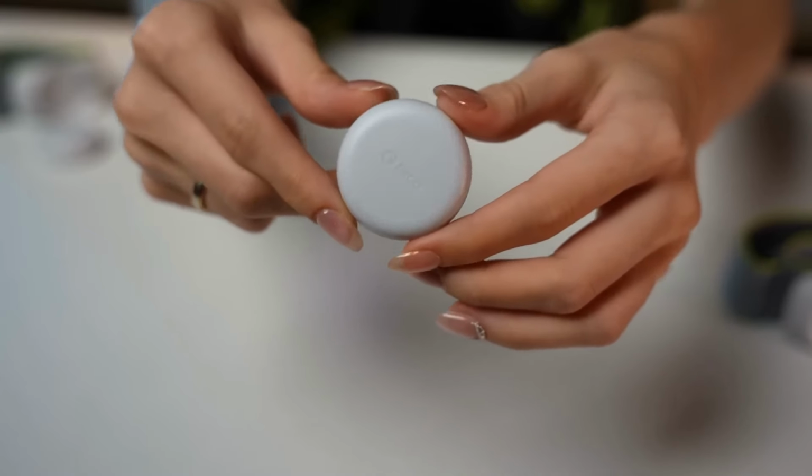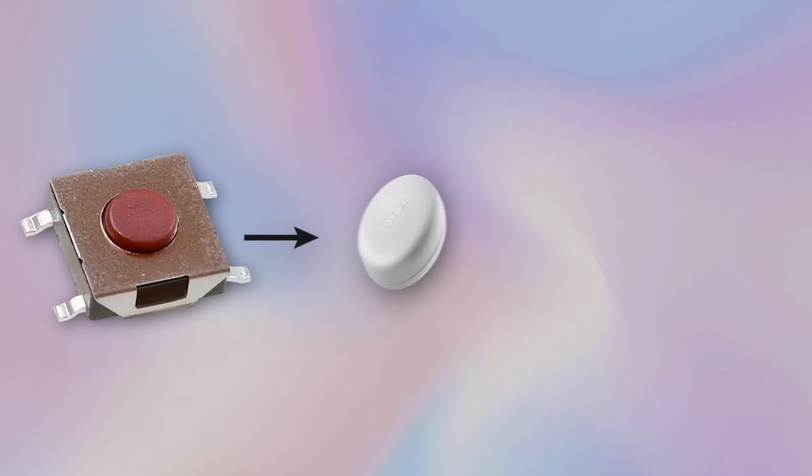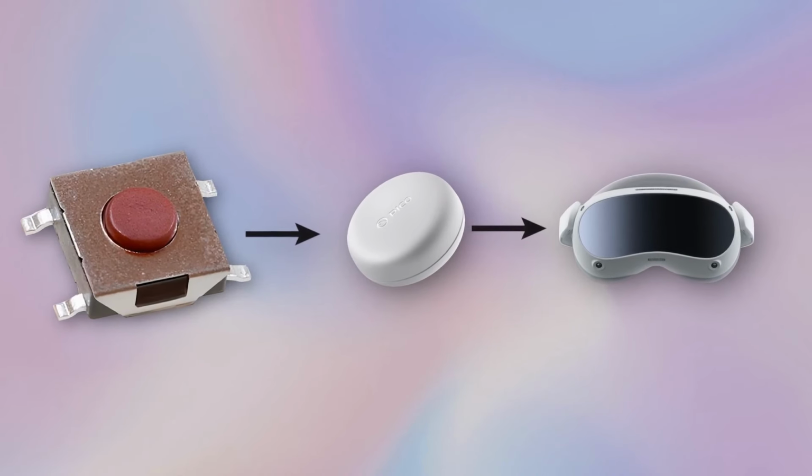You can place a small tablet like this and link it to a button. When you press the button, the tracker sends information to the headset that the button has been pressed. This can also work in the reverse direction. For example, an event occurs in the game. The tracker understood this information and activates the vibration motors.